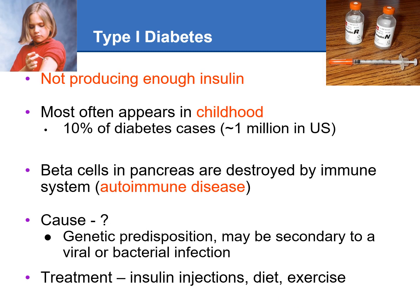All right, let's take a look at type 1 diabetes, and this is where the person is not producing enough insulin. So they're barely producing any, and this most often appears in childhood. It's about 10% of the diabetes cases, and it's an autoimmune disease. So the immune system starts destroying the beta cells in the pancreas, and then if they're gone, they can't produce the insulin. As far as the cause, there seems to be a little bit of a genetic predisposition, and then the immune system might get set off because of a viral or bacterial infection, and then the immune system gets confused and then starts attacking the beta cells and destroying them.